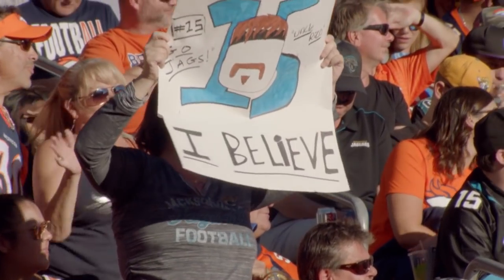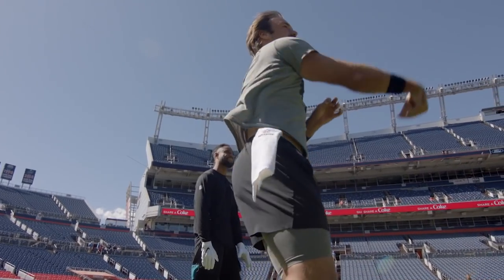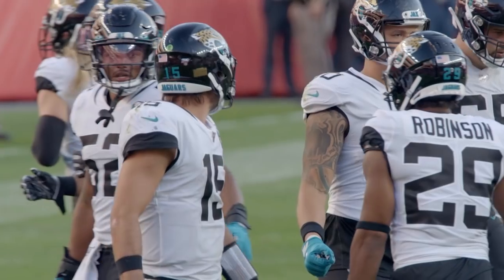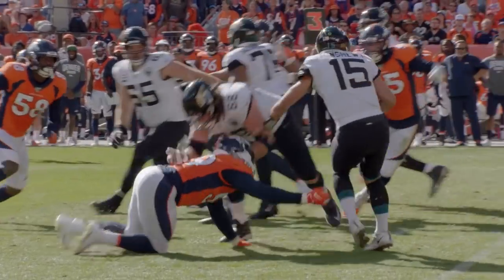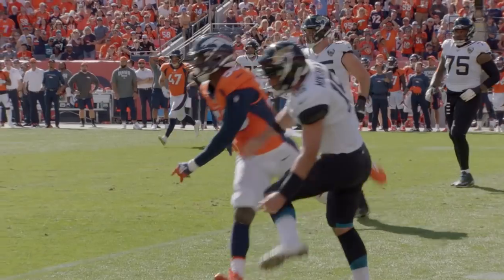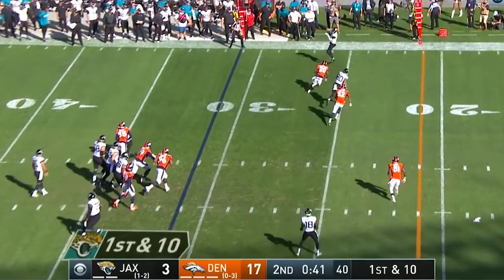So, Gardner Minshew and Minshew mania. This is a relatively unknown guy. He got thrust into the starting lineup once Nick Foles went down with an injury, but what stands out to me is his pocket presence and his ability to move in the pocket and buy a little bit of extra time with his legs. This stuck out a little bit about him too, his special situations.